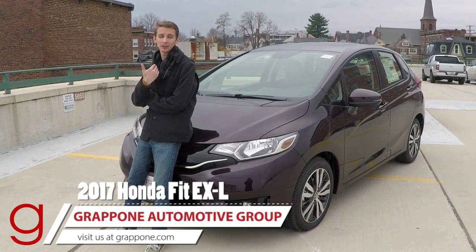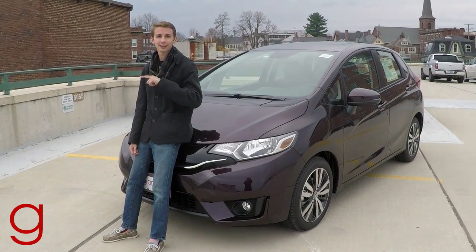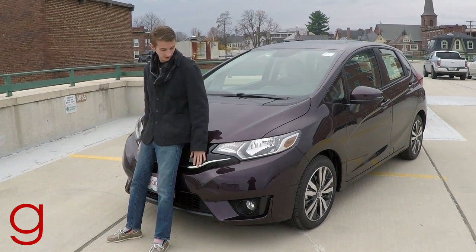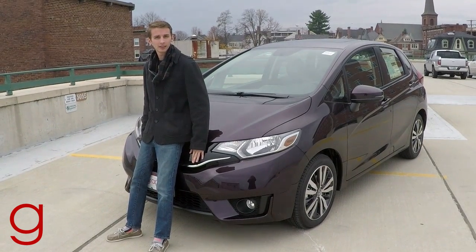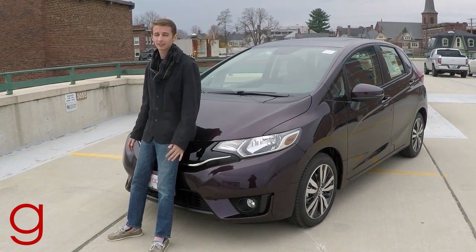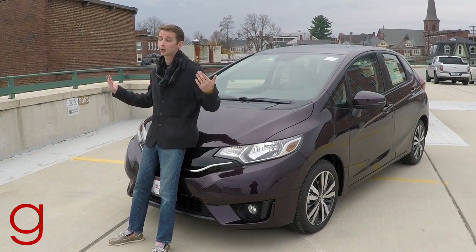I'm Hollis from the Grappone Automotive Group, and today I have the 2017 Honda Fit EX-L with leather heated seats, and we're going to take this out, see what it can do around the city, see how much space is inside because it's surprisingly large, and find out anything else about it that might be useful for you as a consumer to know. So join me, won't you?